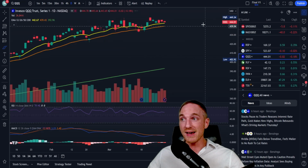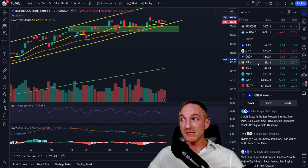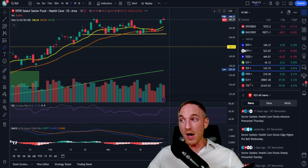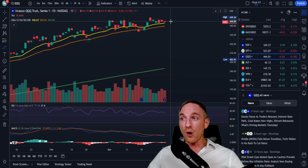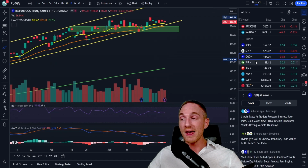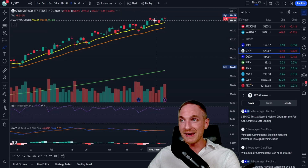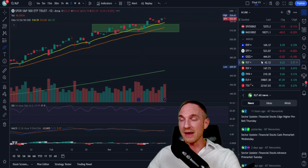The QQQ bulls, guys, for the past week and such have been relatively muted. Financials have been good. XLV Healthcare also has really upticked in the last 3 days. QQQ the whole time has been muted. So if financials and healthcare take a little bit of a breather, your QQQ bulls are going to come alive and continue grinding this S&P 500 higher, in my opinion.